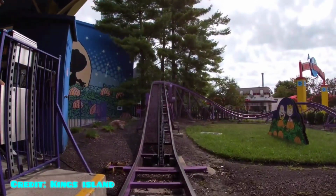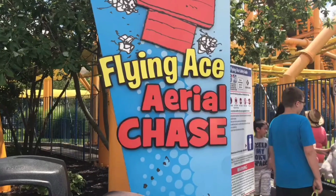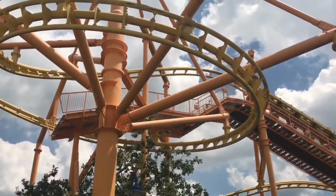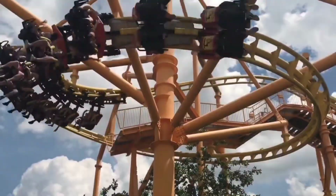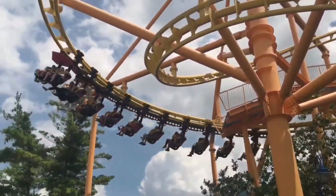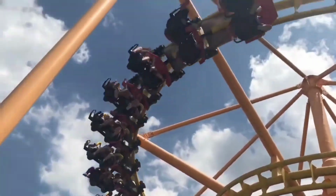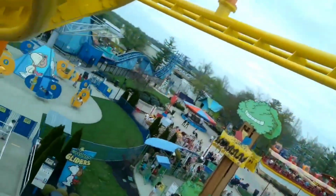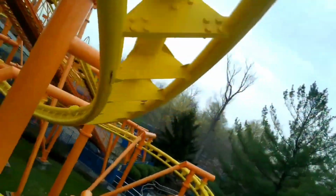Number 13, Flying Ace Aerial Chase. Opened in 2001 as Rugrats Runaway Reptar, it stands at a height of 48 feet, goes 26 miles an hour, and has just over 1,100 feet of track. It was created by Vekoma and is known as a Vekoma Suspended Family Coaster, also known as a Vekoma Hang and Bang.